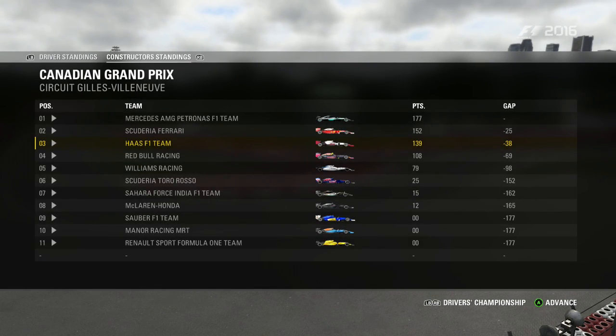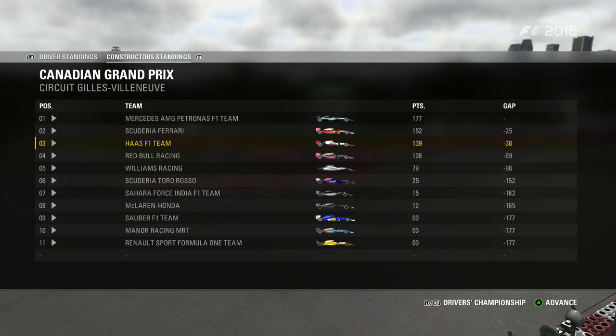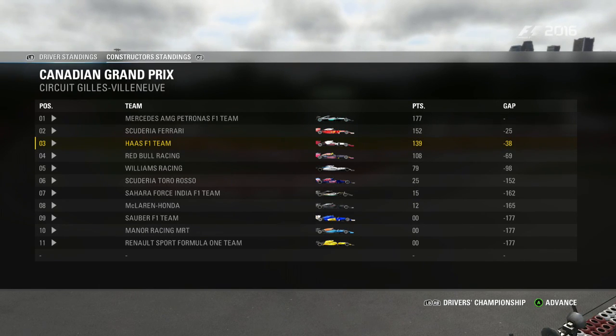And the constructors, things haven't changed there either. Nobody's moved up or down, but in terms of the gap between the teams now, Mercedes have had the gap closed from, I think it was 26 points to 25. Ferrari gained a point on them. We managed to gain a point on Mercedes, however it was Ferrari who gained the most points of the day, with ourselves in 3rd there, so we lost a point to both Ferrari and Mercedes. You see Red Bull there in 4th, Williams 5th, Toro Rosso 6th, Force India 7th, with McLaren Honda 3 points behind. Then you see Sauber, Manor and Renault all with no points at all.